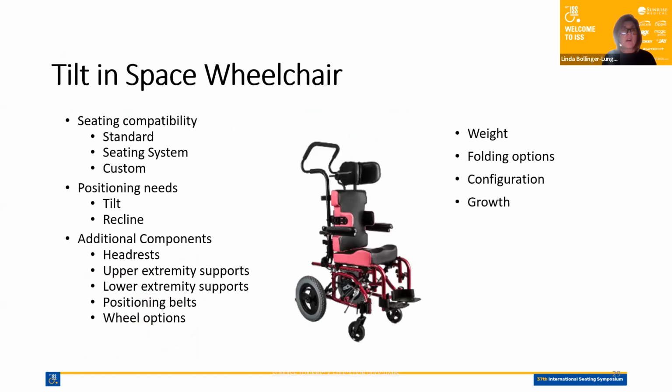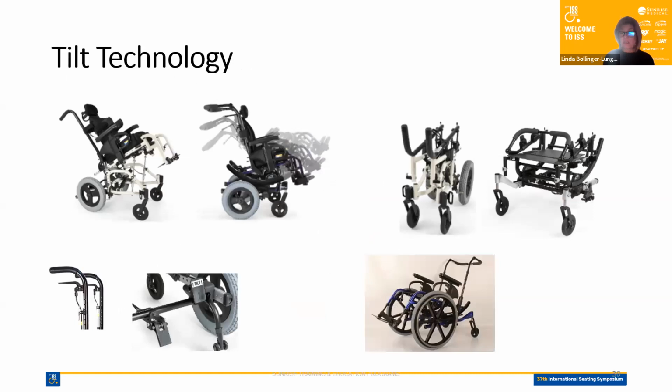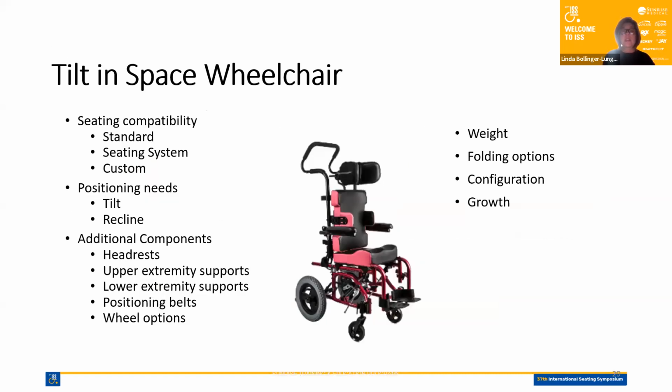Things to consider are the seating compatibility. When you get into a tilt wheelchair, you've got to decide whether you're going to include standard seating, a seating system, or custom. What do they need? Do they need just tilt, or will they need recline as well? And what components do you need? I wouldn't call them accessories. These are important components for the seating system. Head supports, upper extremity supports, lower extremity supports, what positioning belts, and what wheel options. And then as a side, in terms of what selection you're making for your frame, what is the weight and the weight capacity? How does it fold? How do you configure it? And what growth can you build into your tilt and space wheelchair?